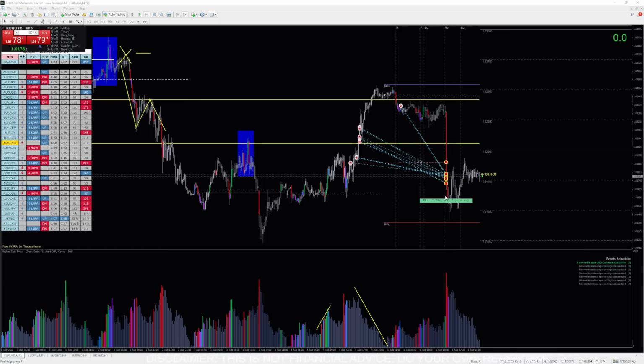Happy days, we recover. Okay? Now, inside each of these trades right here, there's all in all about 16 trades right here. And from the lowest entry point right here, I picked up about 22 pips.